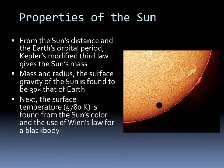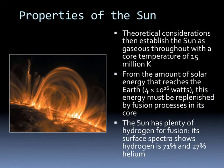The surface temperature of the Sun is almost 6,000 degrees Kelvin, and it's found from the Sun's color using Wien's law for a black body object. Now then, if we apply the laws of physics as we understand them, we establish the Sun as gaseous throughout with a core temperature of about 15 million degrees Kelvin. From the amount of solar energy that reaches the Earth, which is 4 times 10 to the 26 watts, this energy must be replenished by fusion processes in the core. Now the Sun has plenty of hydrogen for fusion. Its surface spectra shows the Sun is about 71% hydrogen, 27% helium.